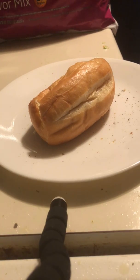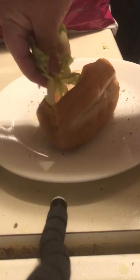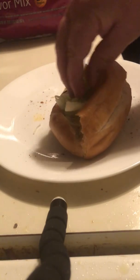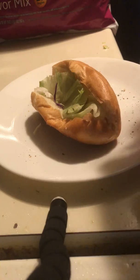Classic garden salad. So I'm going to grab me a little handful of this salad, and I'm going to sprinkle this in here. All right. See how that's looking good?